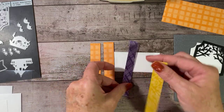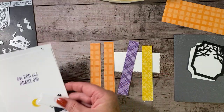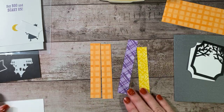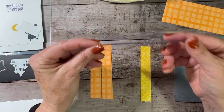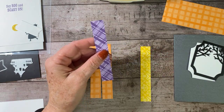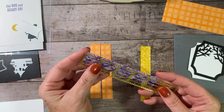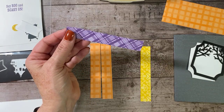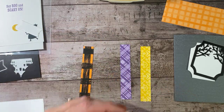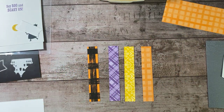Okay. And then I've cut 5 pieces of designer series paper. I should have 5 pieces. I don't though. Okay, which one fell away? Went hiding somewhere. Okay, well, we'll get us a 5th one. So we need, this is from the Brights 6x6 designer series pack. And these are cut at 3/4 by 4.5. And you need 5 of them.